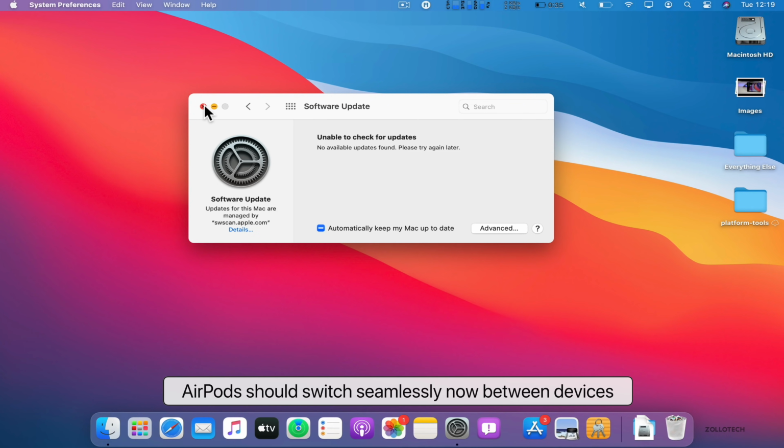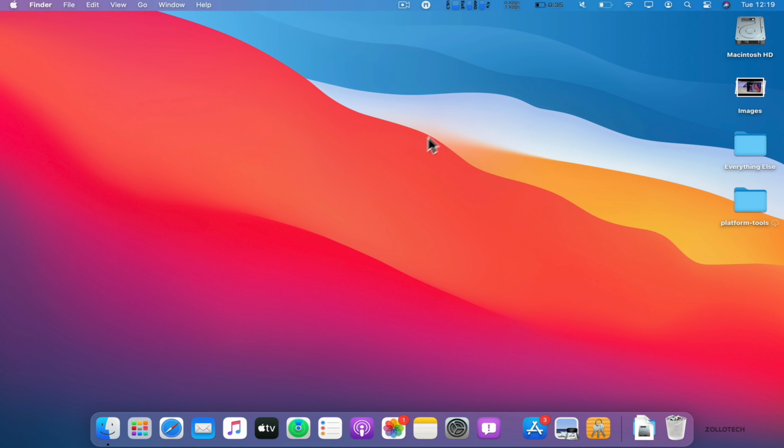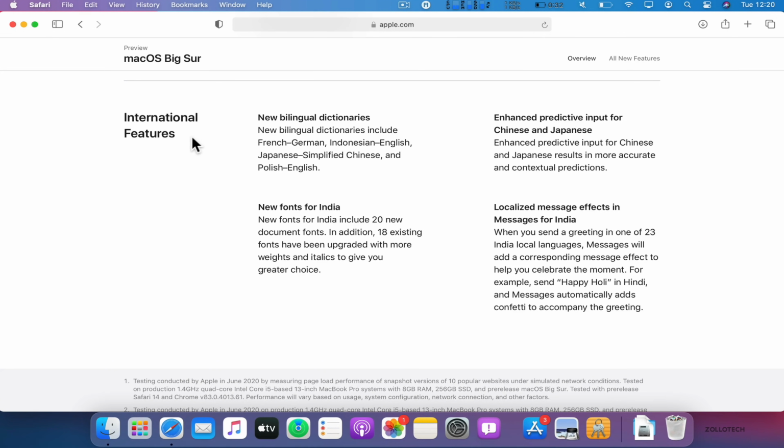Now there's a couple more updates that you can't really see. One of them is AirPods. They should switch immediately between Mac, iOS, and iPadOS without a problem seamlessly. Now if we go into Safari, you can see here's some of the new international features. So new bilingual dictionaries, so French, German, Indonesian English, Japanese, simplified Chinese, and Polish English. 20 new fonts for India, enhanced predictive input for Chinese and Japanese, and also localized message effects in Messages for India. So one of 23 Indian local languages. You have a couple different additions there.